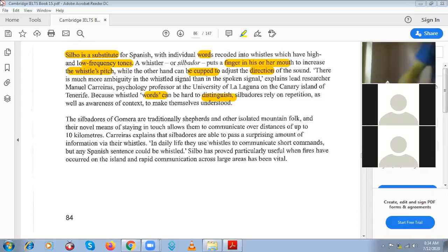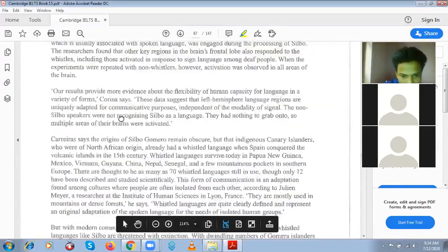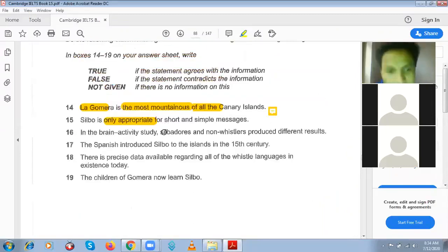Is it only suitable for short? Okay, short and simple messages. There is no information yet. Look here. What's wrong then again? Okay, silbo is only appropriate for short and simple language. In the brain activity studies, silbadors and non-whistlers produce different results. No words still, okay?